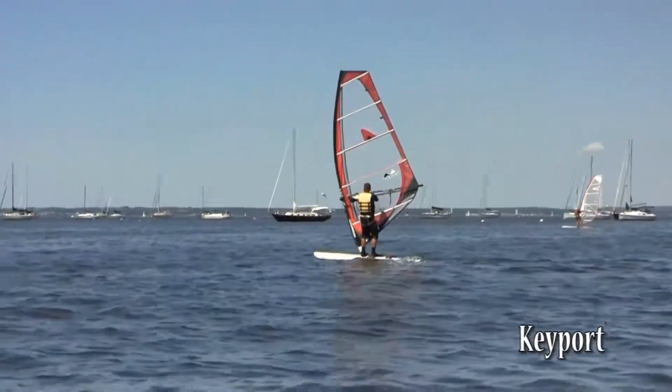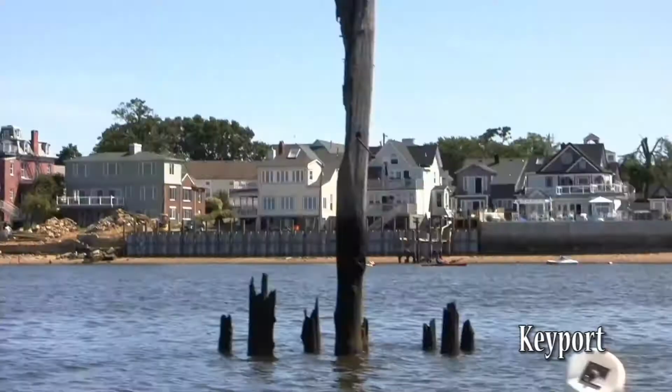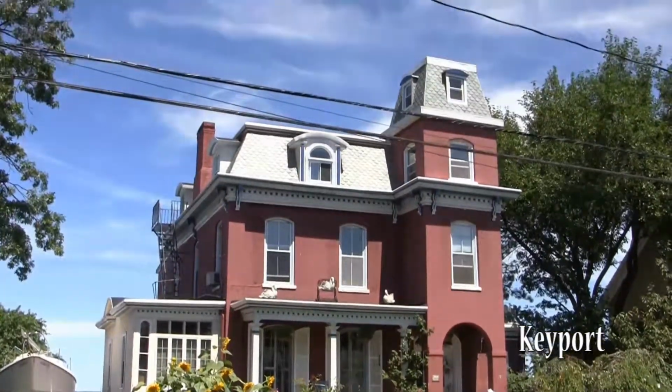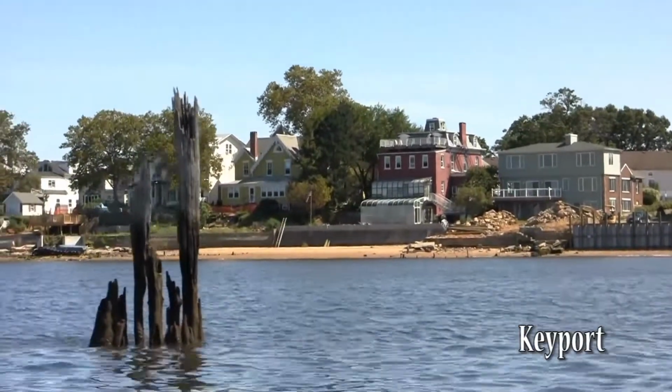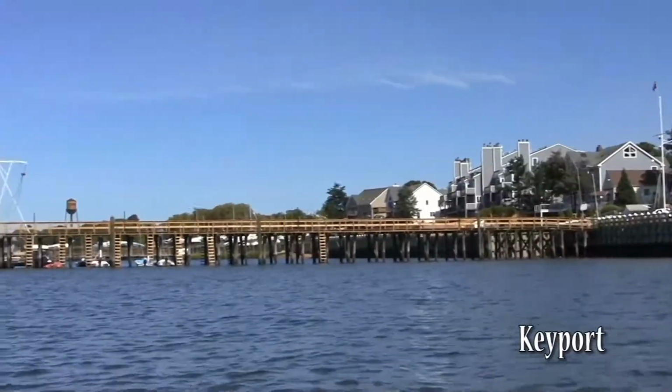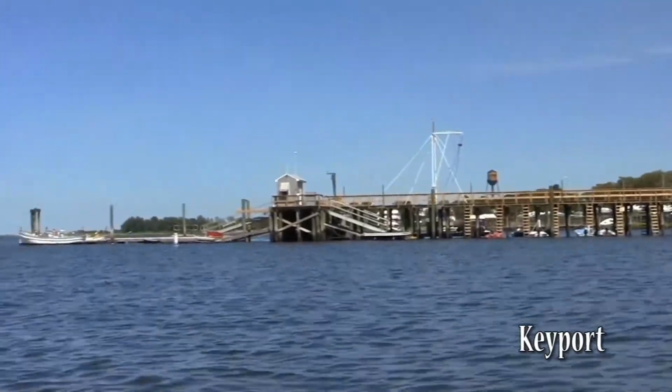Somebody windsurfing here in the cove in Keyport. Those are some of the homes, that red home. See it? There it is from the street side. Very interesting old home. And it has a little beach right there, which is kind of nice. Lots of sailboats in the harbor. I call it a cove, but I guess it's a harbor.